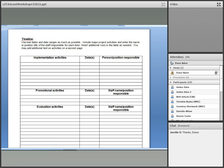As you roll down the timeline in your own application, there are some hard and fast dates put in there, such as when the 6-month evaluation is due and when the final evaluation, both narrative and fiscal evaluation, will be required at the end of the program.